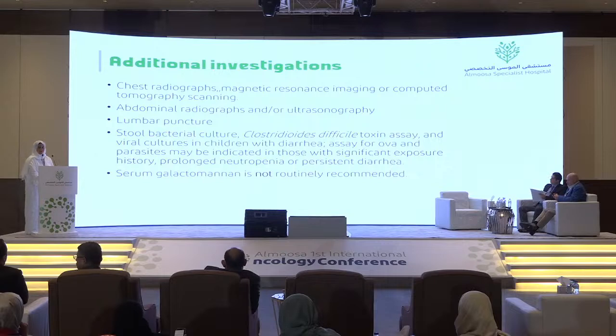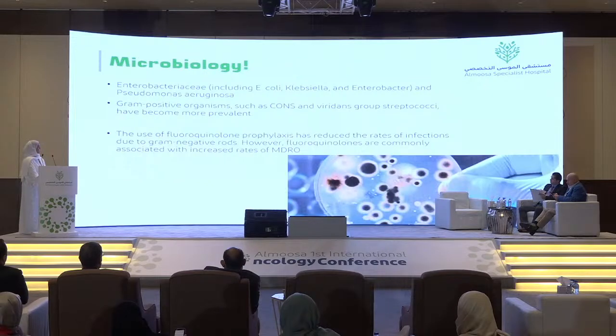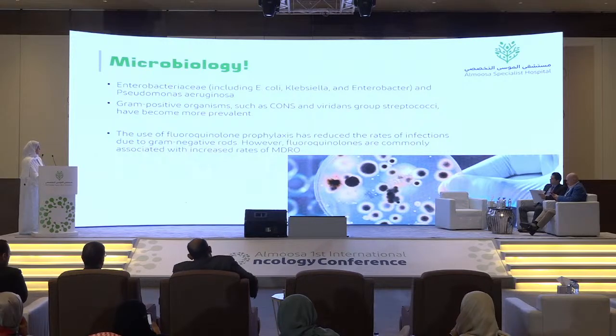There are additional investigations that are not routinely considered at the beginning, but you might consider them. For example, CT chest or MRI, abdominal radiograph if the patient has abdominal symptoms, stool analysis if the patient has diarrhea or prolonged previous hospitalization, and a lumbar puncture if there is suspicion of meningitis. And we know by evidence that serum galactomannan and fungal serology are not routinely recommended.